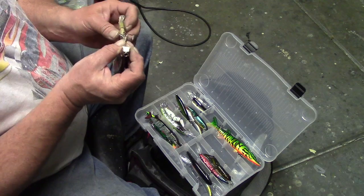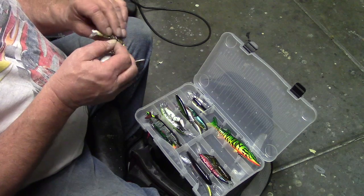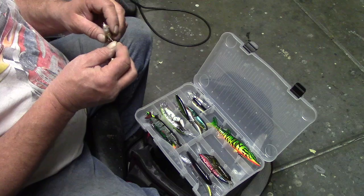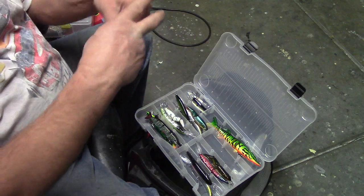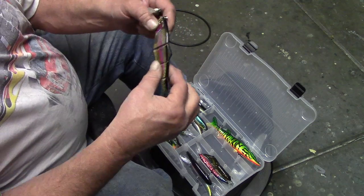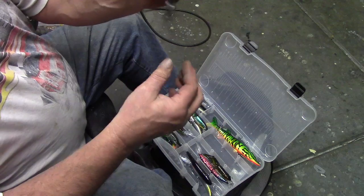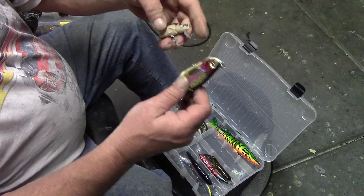Been collecting these lures for years. Lose a couple, buy a couple. You gotta know how it goes. I like the lure fish. I like the troll. I like the bass fish. I think that one would work good at about any bass lake.